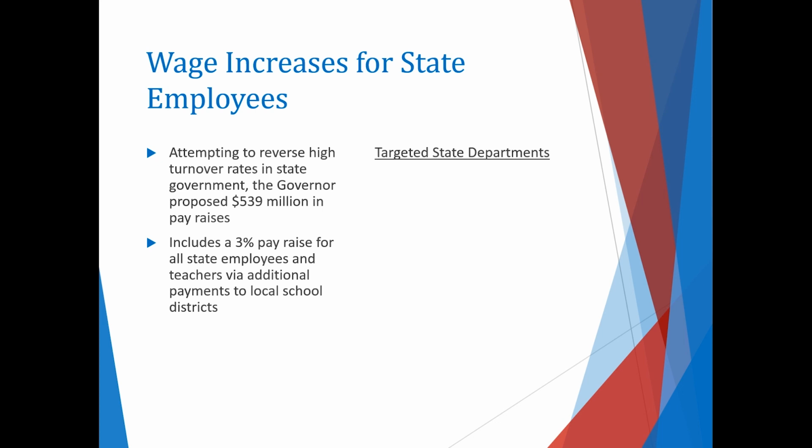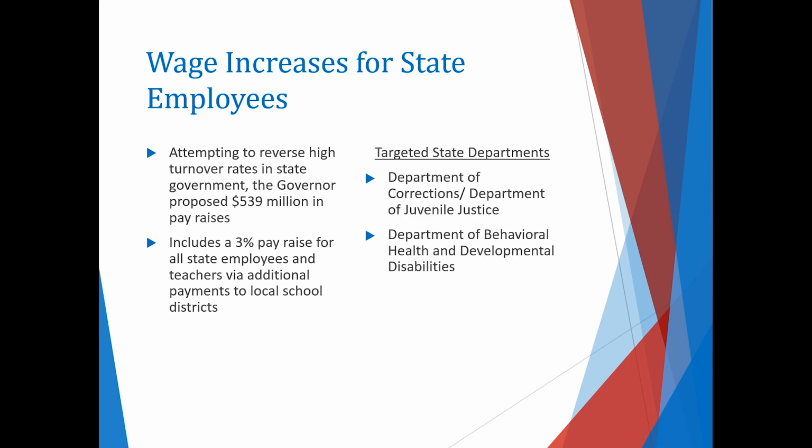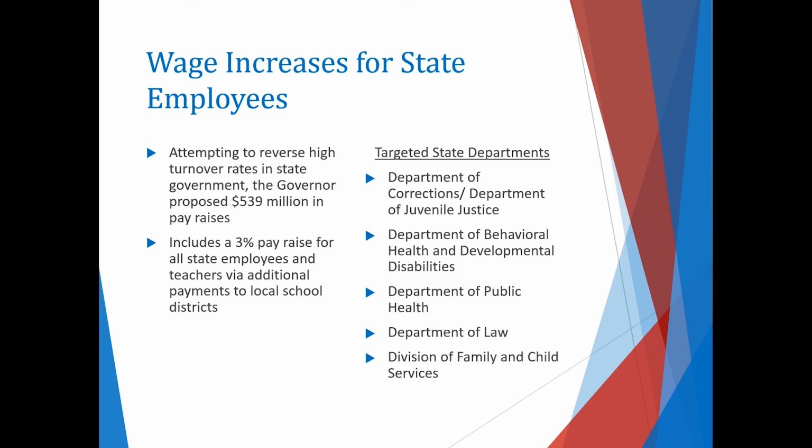Also included in that is targeted state spending for departments with high turnover rates. This includes the Department of Corrections and Juvenile Justice, the Department of Behavioral Health and Developmental Disabilities, the Department of Public Health, the Department of Law, the Division of Family and Child Services, and the Department of Banking and Finance.